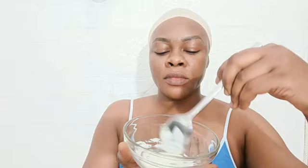So what I did there, I added Vaseline. You can see Vaseline and also toothpaste. I've not mixed them together. Just add a little of Vaseline, it goes a long way. Mix these two together. Just mix and mix until it's uniform.